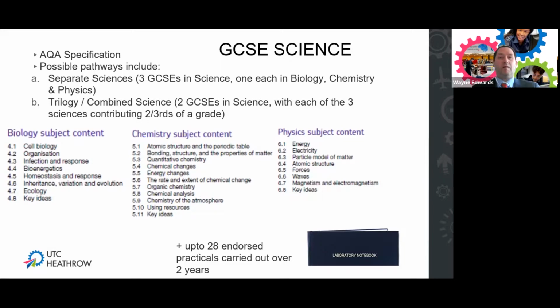On to GCSE Science. GCSE Science is by AQA, and we do the 3 separate sciences: biology, chemistry, and physics. In year 11 is where we speak with yourselves and the students and look at assessments, and whether we think doing the 3 single sciences is hard, we move you down to the trilogy, which is the combined science of 2 GCSEs. The content you study through all of it is very similar. It's the amount of depth within the trilogy or the separate sciences that is the difference between them.